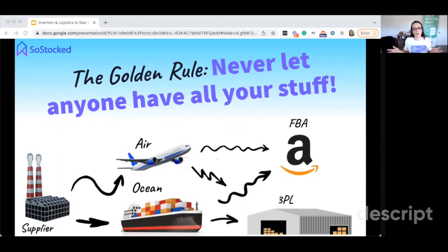So let's say you're ordering a container full. Instead of ordering a full container, what you would want to do is order a little bit more, let's say a full container plus a month or plus 2 months or something like that. Hold that excess inventory at your suppliers, and oftentimes they will allow you to hold it for free. So you're not paying for storage for those extra couple months of inventory. And then you have that inventory sitting there.